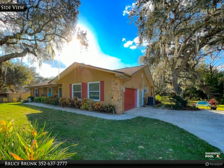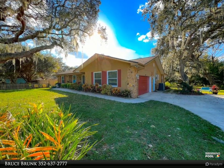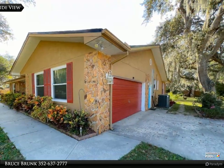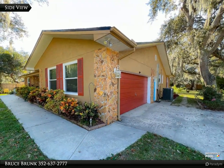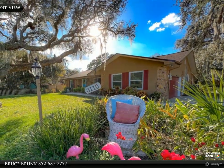You'll be able to cozy up to your wood-burning fireplace during the holidays in the 28x15 living room. The home also has a family room space that can be closed off by the pocket glass slider off the living area where you can enjoy views into your oversized backyard.